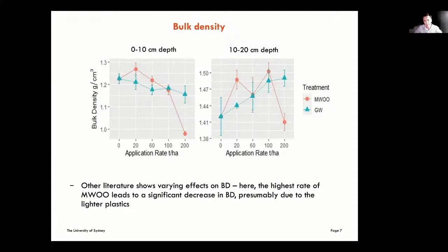In the fairly limited literature that deals with the effects of physical contaminants on soil, there's a sort of mixed response. Some papers indicate that bulk density is increased by physical contaminant particles. Others suggest that it's decreased. And our information tends to suggest that at the very highest rates of MWU application, you do get a drop in bulk density, presumably because the plastics are relatively light, they're not very dense. So if you have lots of those particles in there, that's going to combine to make the soil a little less dense overall. To me, that makes reasonable sense. But again, it was only evident at the very highest rates of MWU application.